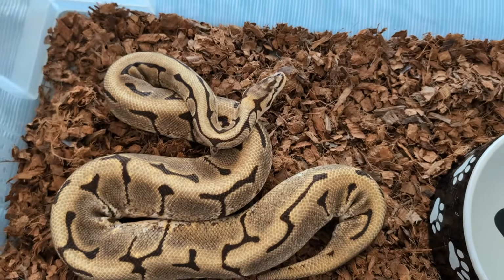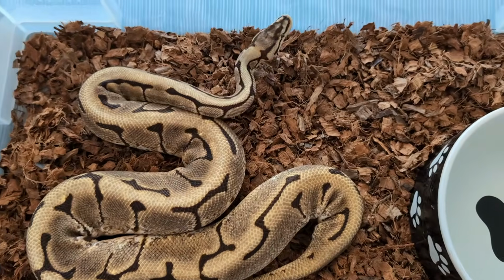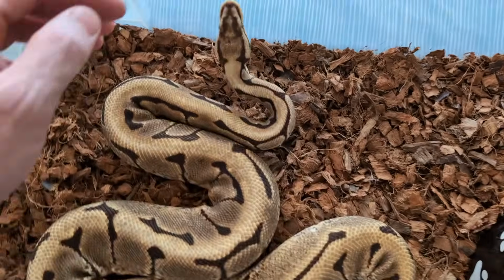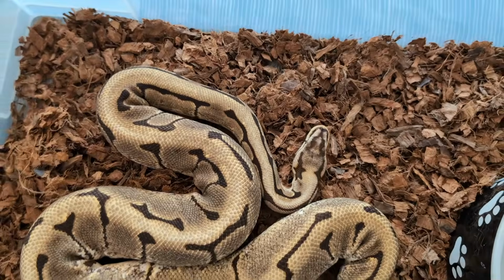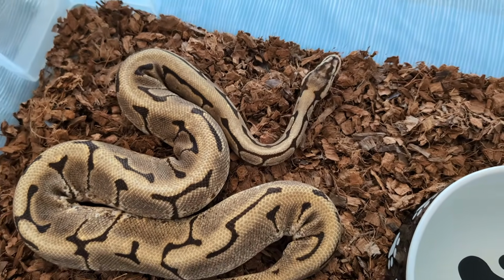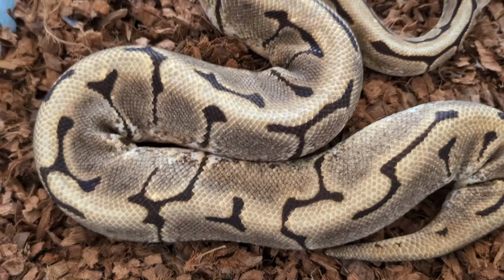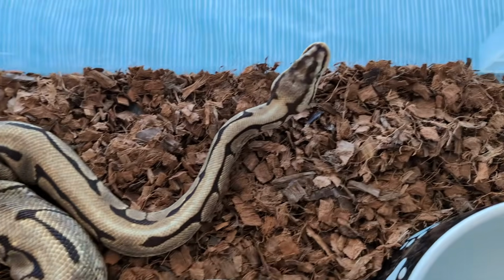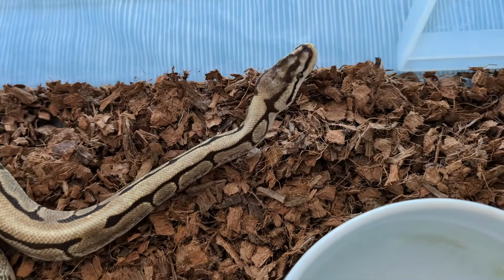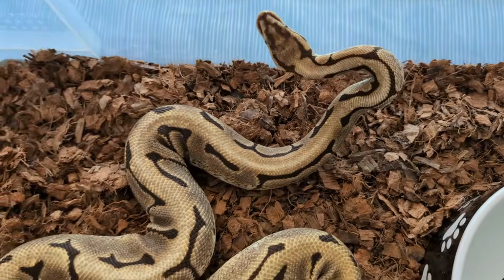She was part of that project that stayed with me in the time that I was out of the hobby. So I'm really hoping for a Hypo Clown, and hopefully this girl will give me that. But yeah, she's just going to be a pet from now on. But she is beautiful, absolutely beautiful. She glows. You can almost see the Het Hypo in her. Beautiful head stamp, and just thrives, absolutely thrives.